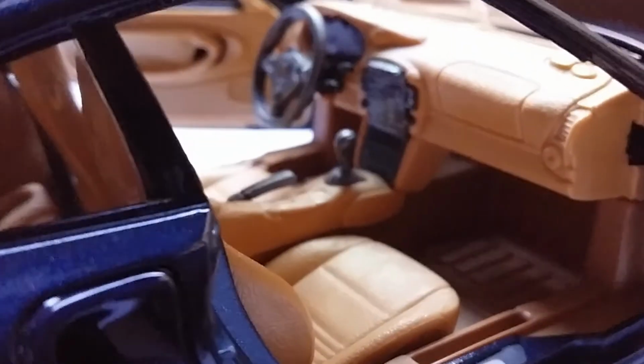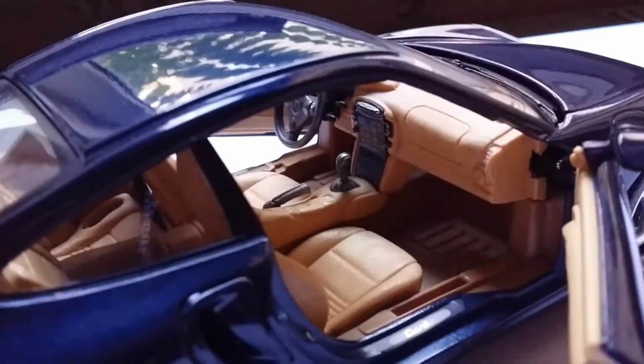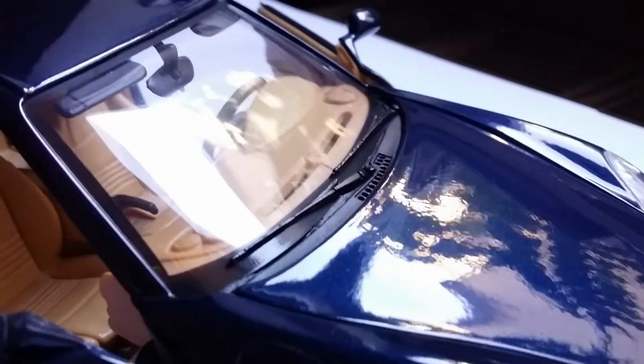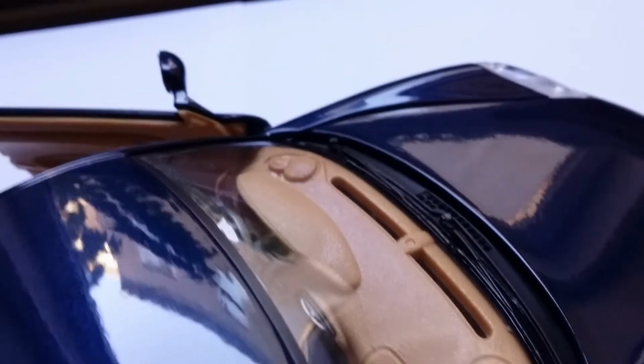But now if we check out the interior, I really like this combo of the dark blue exterior and the tan interior. It kind of gives off a little bit of the old school AUTOart vibes. These windshield wipers are also done pretty well, by the way. I didn't show them to you earlier. There's even like perforated holes here. And there's even more perforations here on the dashboard.